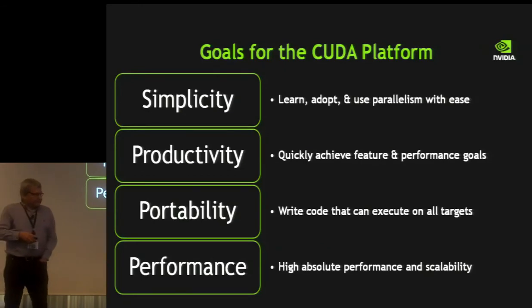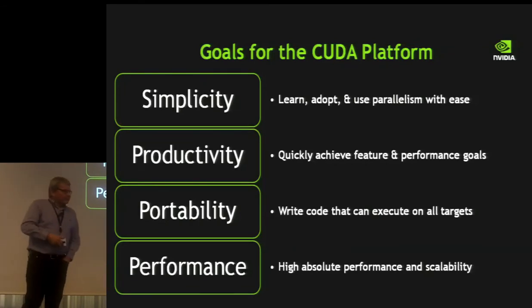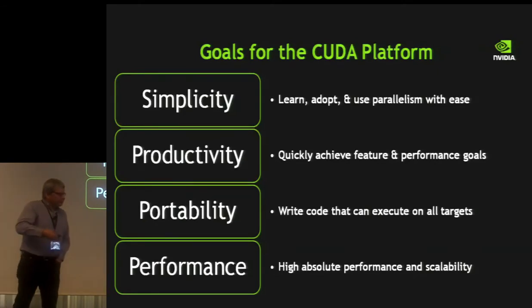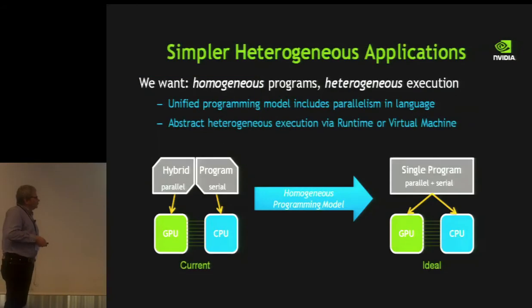What's next? Our goals for CUDA, for the GPU ecosystem, are more or less these 4 goals. Simplicity, so it should be very easy to use parallelism. Productivity, of course, it should give you very fast access to the GPU, especially for the development of codes. Portability, so you should write codes that can execute on all targets. And of course for high performance computing, performance is always a goal, absolute performance, and also scalability.